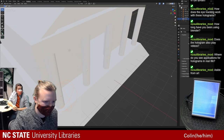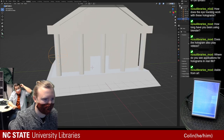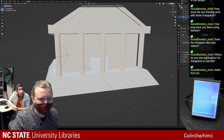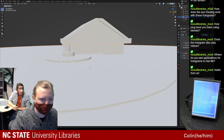Alright, so here we go. I have a very basic thing here. It's trying to get it in the center of this column here. There we go. So now if I go in this array modifier and change it from relative offset, which is relative to this object, to object offset, that's going to make it relative to this other object.